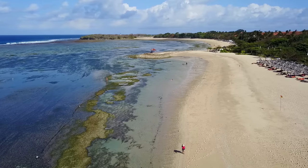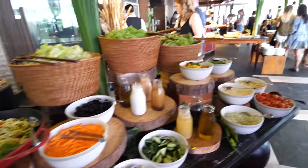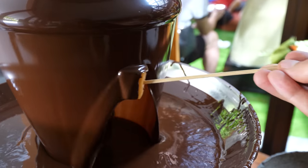I'm in Bali, Indonesia, staying at the Sofitel Bali. And today it's Sunday, and I am here for their very, very well-known Sunday brunch buffet, which many people say is one of the best buffets in all of Bali. I'm hungry, and I'm very excited to show you all of the food at the buffet today.